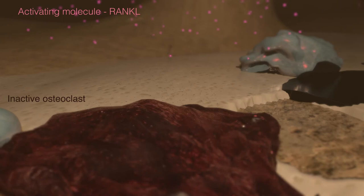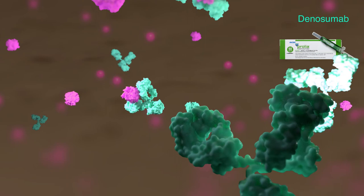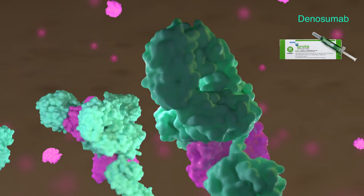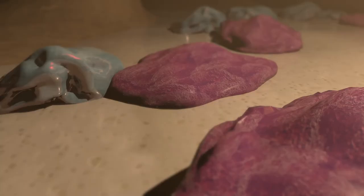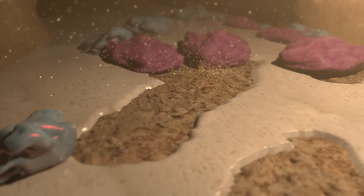Osteoclasts rely on specific molecules to mature and survive. These activating molecules are called Rank ligand, shown here as pink particles. Denosumab is a medication that works by binding to these specific molecules, which inhibits the survival of osteoclast cells and slows down bone loss. But if a dose of denosumab is skipped or delayed, the osteoclasts become active again and break down bone at a higher rate, leading to weaker bones and increasing the risk of fracture.